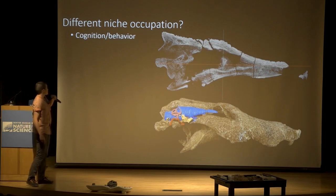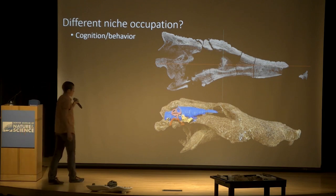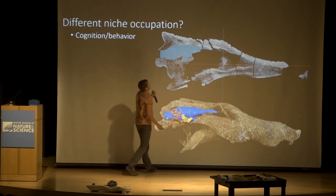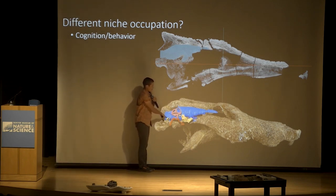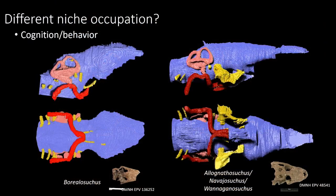A final thing I like to think about is maybe they're behaviorally different, which allows them to occupy the same space at the same time. Using CT scans, we can look inside the skulls of these animals. This is a slice down the back of the skull, and if you look at the shape in here, and I sit there for hours and color it in, that's where the brain would sit. It allows us to make these nice 3D models of the brains of these animals. Comparing the two, we've got Borealosuchus and the other one. They're not that different.